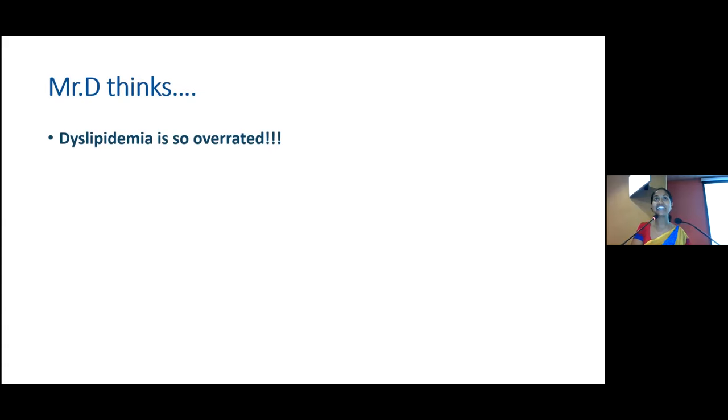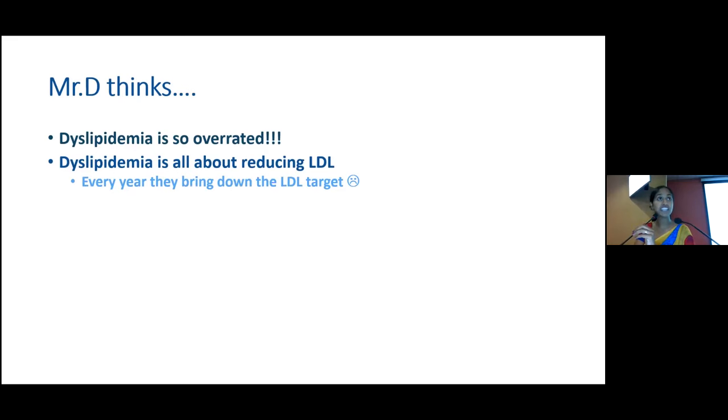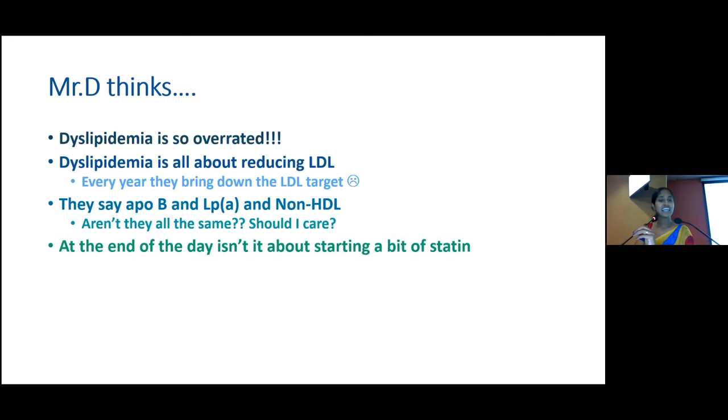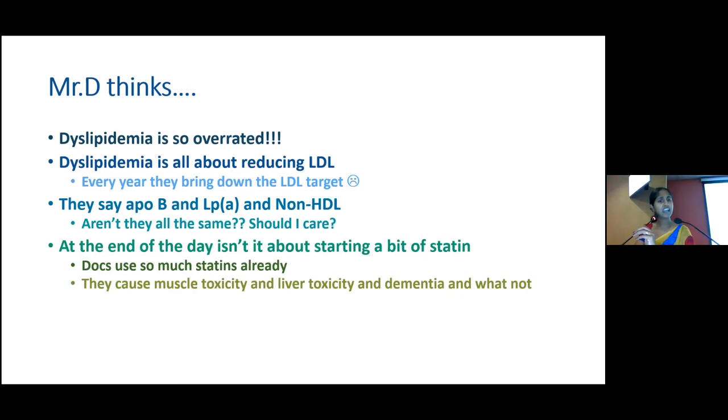Mr. D was thinking that dyslipidemia, isn't it so overrated? Isn't it all about reducing LDL and lowering targets? And then so many terms, all of which look more or less the same. And isn't it about starting a bit of statin? But then wait, doctors are already using a lot of statins. And I know that statins cause muscle toxicity and liver toxicity and dementia and whatnot. So I should probably be warning the patients ahead.